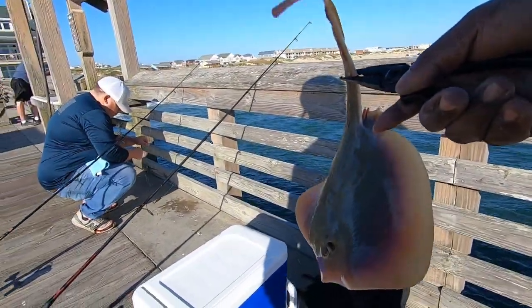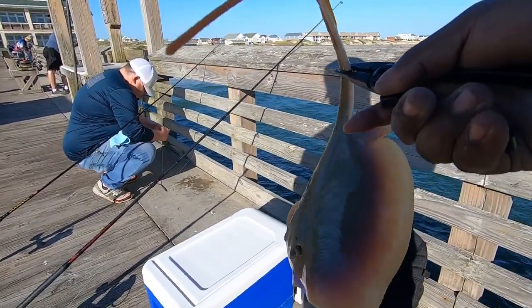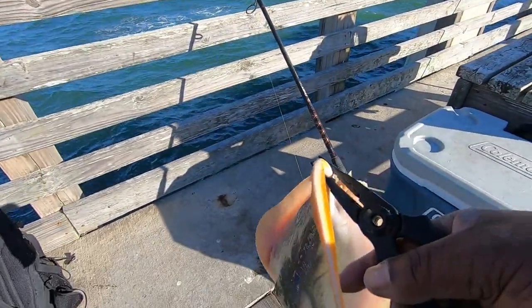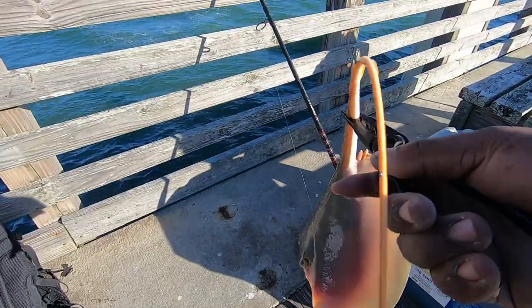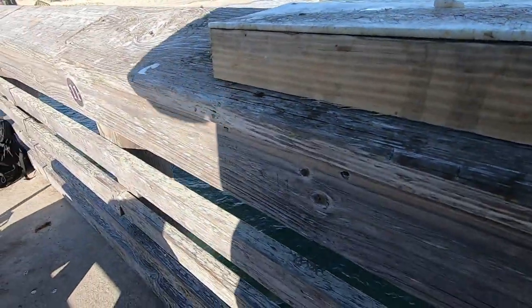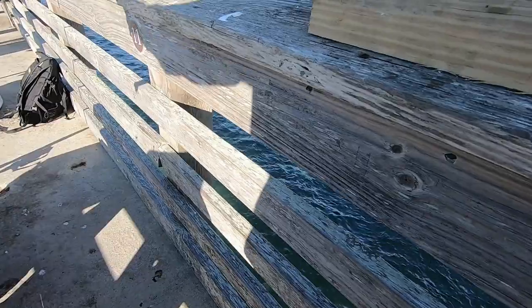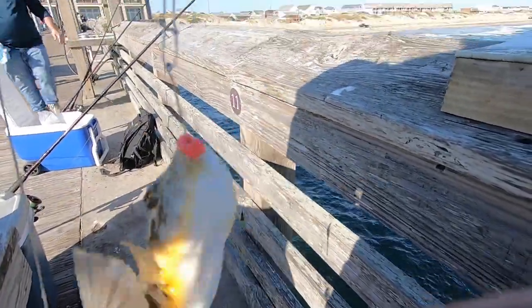Got your interesting little dude. If you don't know what he is, it's a little stingray. So be very careful. You see the barb in his tail. We gonna get him back. Back at it. Kinda hard to see. We got a little puffer coming in. Alright, we'll be back.